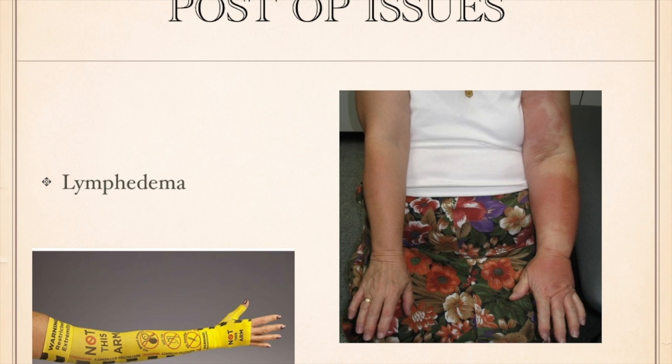The picture on the bottom is depicting the compression garment. And this is very decorated because it's reminding us as healthcare providers that we should not do anything on that arm. We do not take their blood pressure, we do not draw blood, we do not start IVs on that affected side. So if they've had a double mastectomy, we have to think of where are we going to be drawing blood? Where are we going to be taking the blood pressure? And so we're going to have to use the lower extremities.